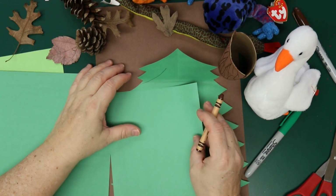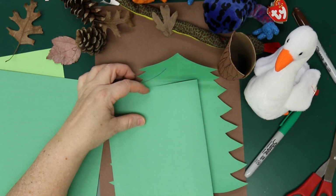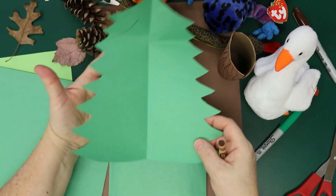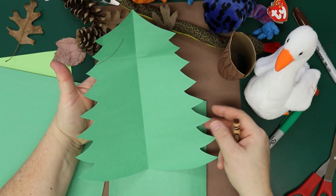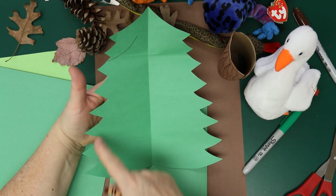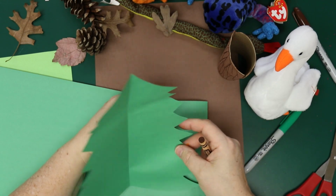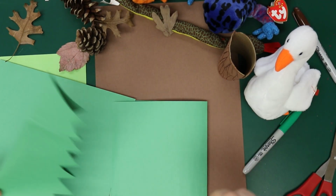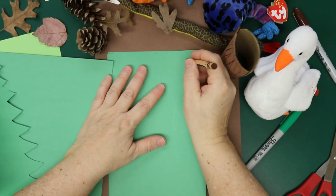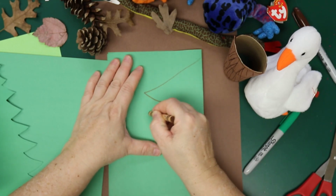And the reason why I folded it over is because we're going to do one side and then cut it. And then when you open it up, it's going to be the same on both sides instead of trying to draw it freehand. Because sometimes I do one side really well and then the other side looks a little wonky. So I like that trick of being able to fold over a piece of paper and then cut that out. So we're going to come out just like that.